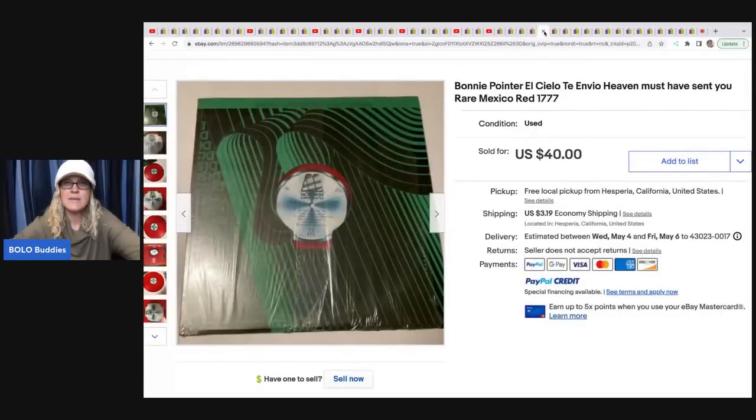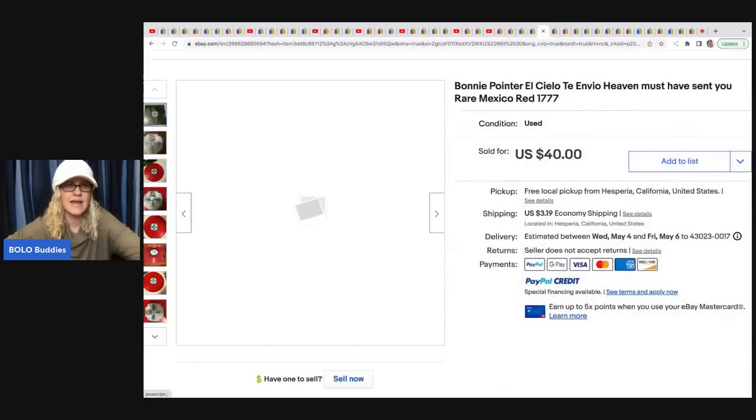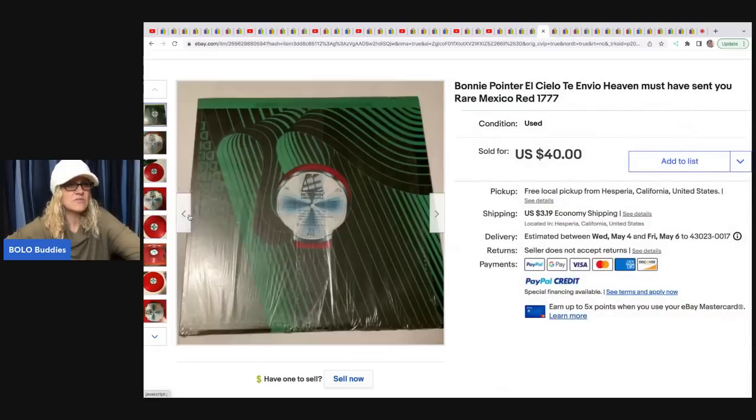This is a Bonnie Pointer. Oh boy. I'm guessing that's another language. It says, Heaven Must Have Sent You, rare Mexico Red 1777. So it's an LP record. And how cool is that? She sold this for $40.